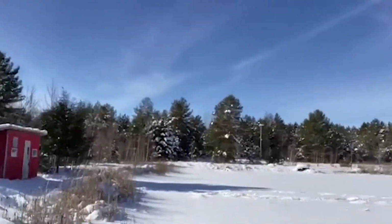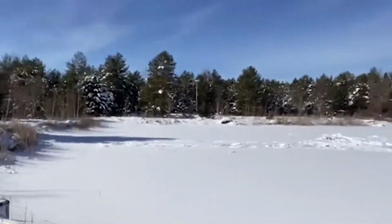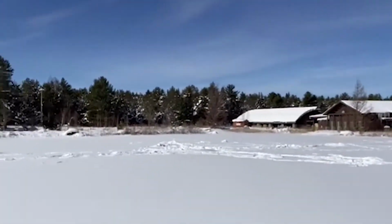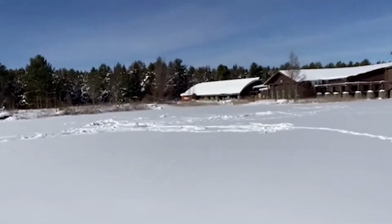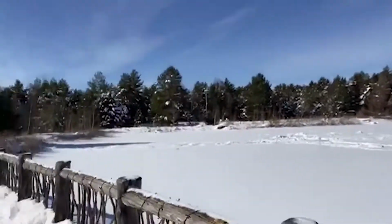So we are making our way across Rainbow Bridge. I'm going to turn the camera on so you can get a nice glimpse of Greenleaf Pond on this beautiful Monday afternoon in Tupper Lake. It's a little chilly. We're still in the single digits here, but we're expecting a high of around 20 today, which feels almost tropical at this point after a few days of single digits and negative temperatures. What else can we talk about?